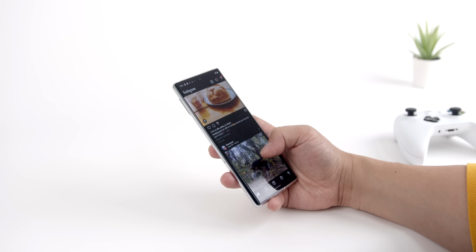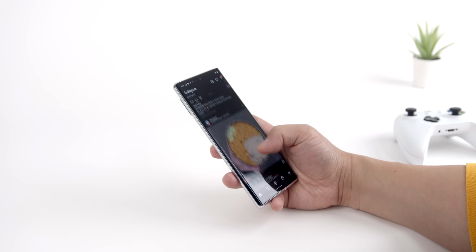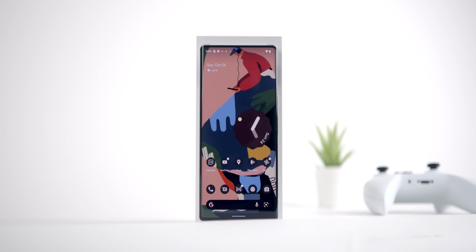But that brings me to the last thing about the Pixel 6 Pro that has really stood out over the past month, and that's the overall success of the device itself. I mean, let's face it, Google went all out on this phone in an attempt to play in the major leagues, honestly something it's not done before.